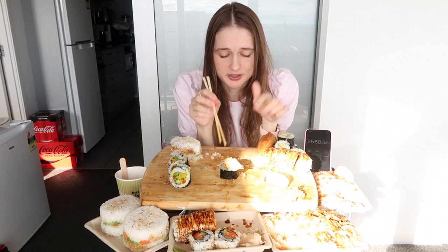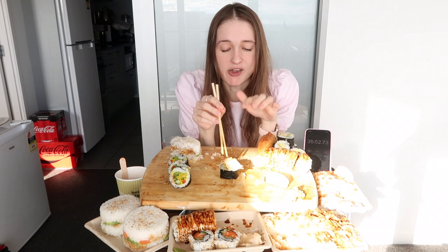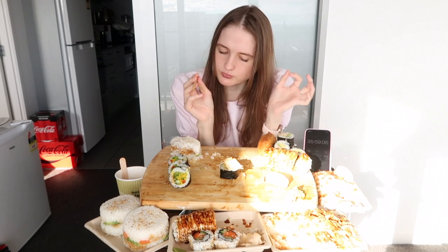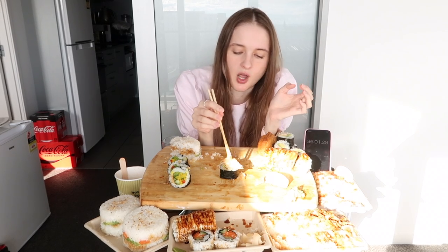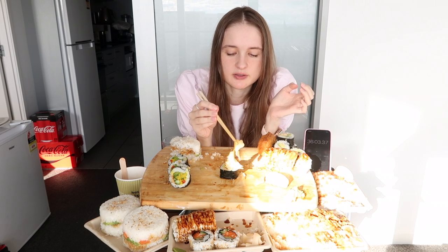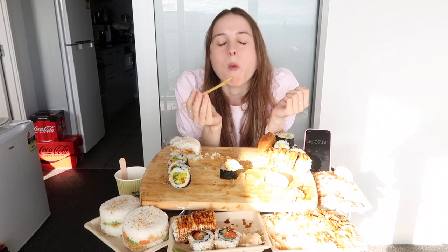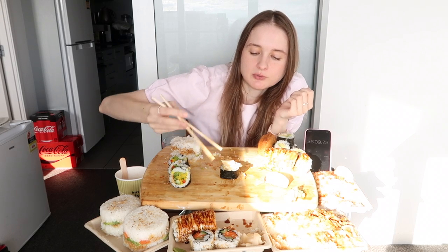I don't care what anyone says, I reckon having the pickled ginger on top of sushi with some wasabi and soy sauce, so good. I know it's meant to be a palate cleanser type of thing, but I reckon it tastes pretty good on top of the sushi.